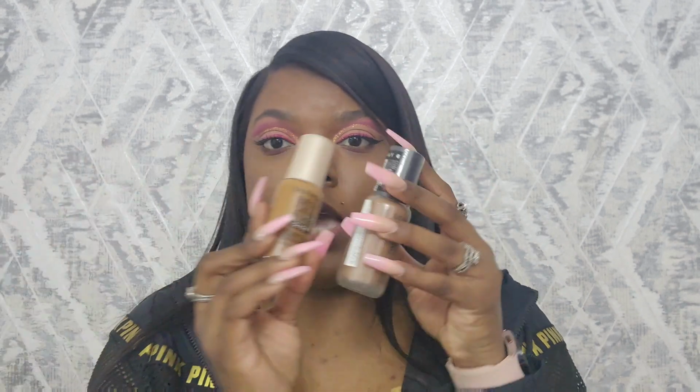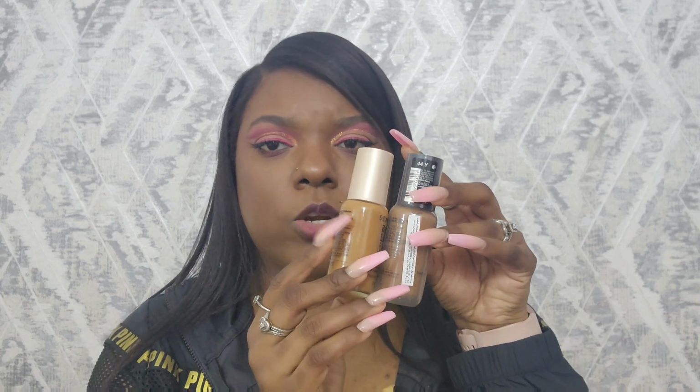And then they also came out with the Sephora Best Skin Ever Glow. These are the same shades, 44Y, which is my skin tone. This one, as you can see, let me grab the newer one. As you can see, gives off a little lighter than this one. I have not used this one yet, but I will do a side-by-side comparison. But for me, this one already gives like that radiant glow, so I really don't need the glow one, but I wanted to test it out.